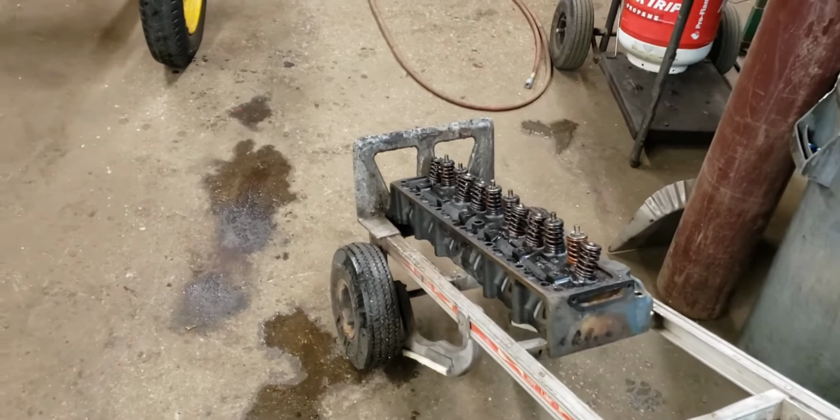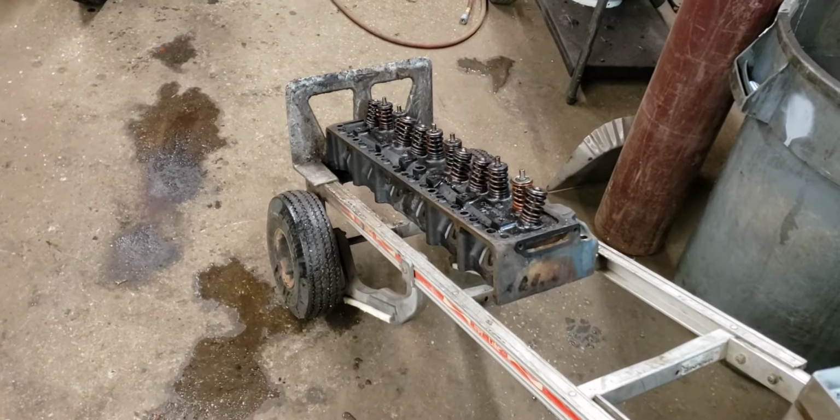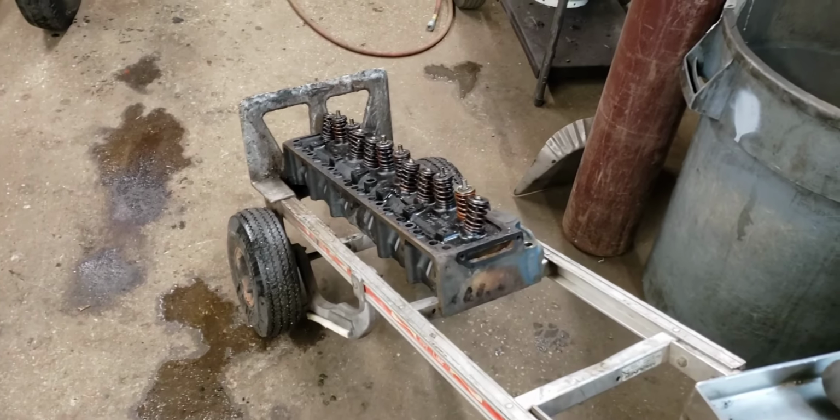And then I'm gonna look at this 216 head, make sure it looks somewhat decent, and then I'll let my buddy know and go from there.